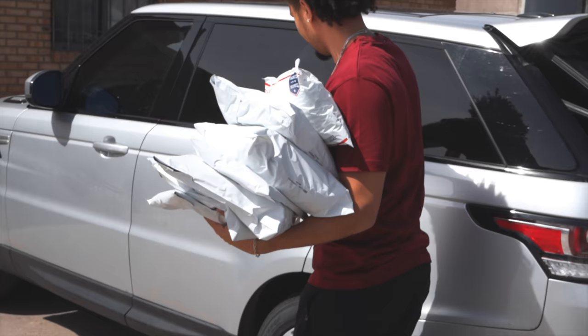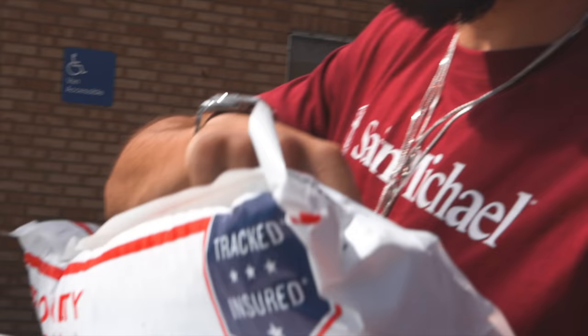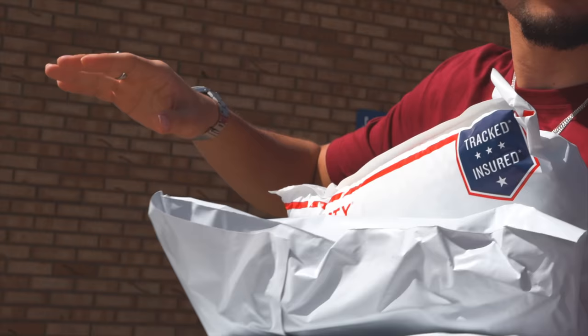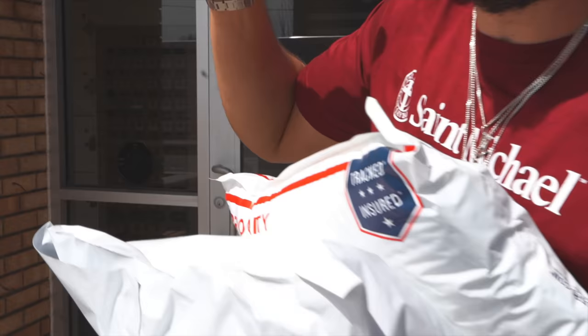So one thing that's easy is that the majority of these packages are pre-ready to go, so I don't go in the post office and pay there. I pre-print everything. If you haven't seen that in my How to Start a Clothing Brand series, you can check that out, but it's all ready to go. I just get receipts and then I leave.